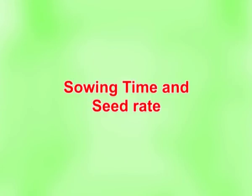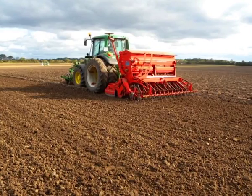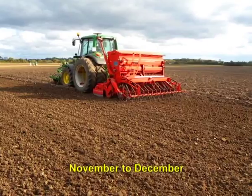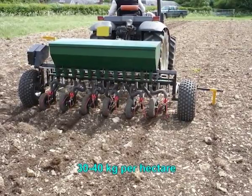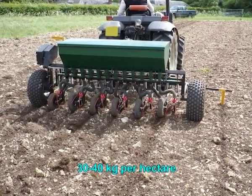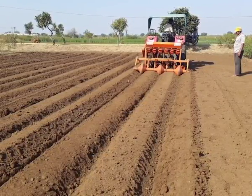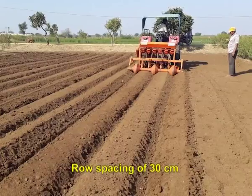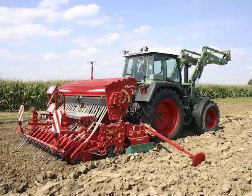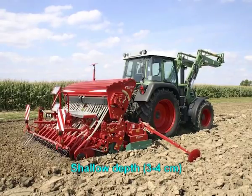Sowing time and seed rate. Lentil should be sown after the harvest of rice in the wetland system from November to December. A seed rate of 30 to 40 kgs per hectare is recommended depending on the seed varieties. It can be broadcast sown. If planted in line, a row spacing of 30 cm is recommended. Lentil should be planted at a shallow depth of about 3 to 4 cm.